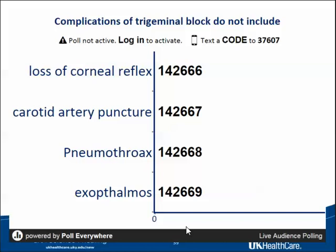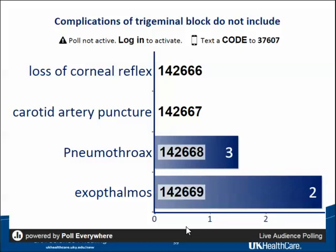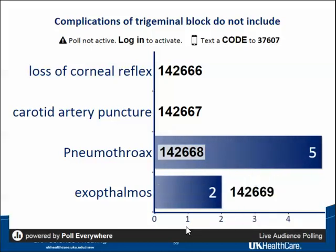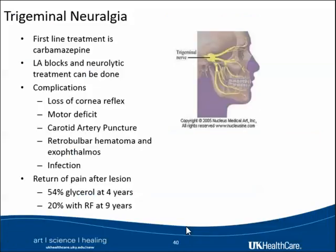Complications of a trigeminal nerve block do not include, boy, I write bad questions, don't I? Which of these do you not get with a trigeminal nerve block? Yeah, something's gone tragically wrong if you're getting pneumothorax. I kind of just wrote that for a joke. But let me tell you, I feel perfectly confident that a fellow could do almost anything. So that doesn't surprise me.